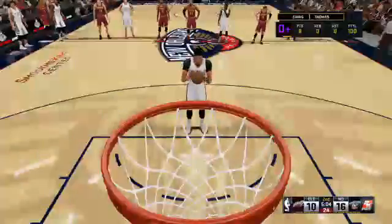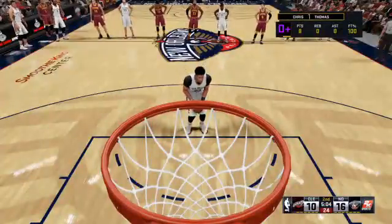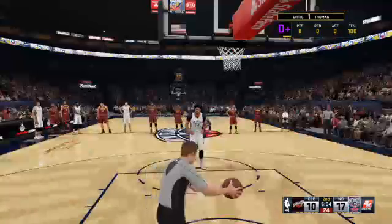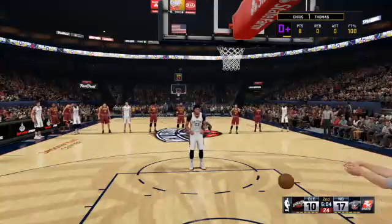Sometimes supreme confidence can increase your stamina and endurance. I'll be interested to see how that affects this play. First free throw is good.